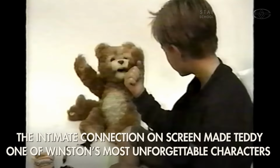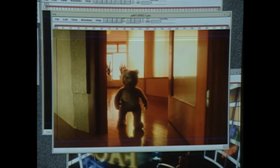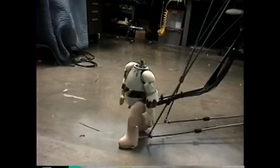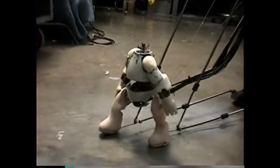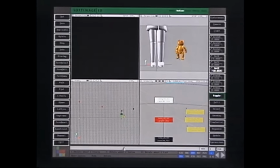And even though the team got it to perform in real time, they still had to build out a CG version. The animators gave Teddy a walk cycle that the puppeteers would then try to mimic. And then they did their best to sort of match that, and then we took the stuff that they've done now in our shots and kind of worked that in.